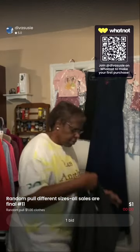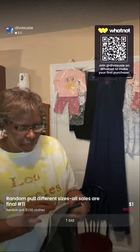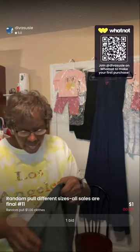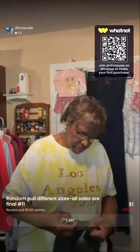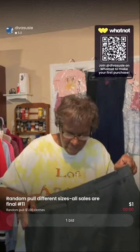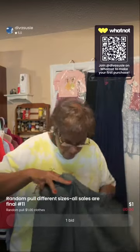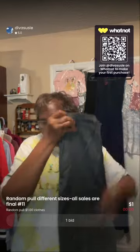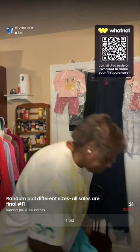Here's a man's pair of dress slacks, Levi Action slacks. Where is the size? I don't know where to find the size. Sometimes they're under the pocket. I just don't see them. Let me research that and run it the next time.